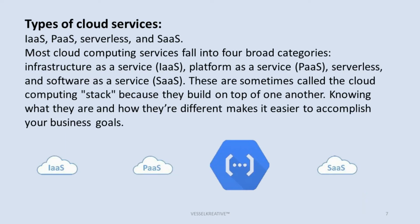Types of cloud services: IaaS, PaaS, serverless, and SaaS. Most cloud computing services fall into four broad categories: infrastructure as a service, IaaS, platform as a service, PaaS, serverless, and software as a service, SaaS. These are sometimes called the cloud computing stack because they build on top of one another. Knowing what they are and how they're different makes it easier to accomplish your goals.